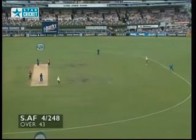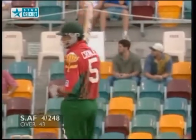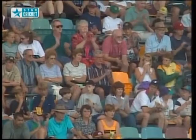He brings up his 50, Hansie Cronje. 43 overs, it's 4 for 248.